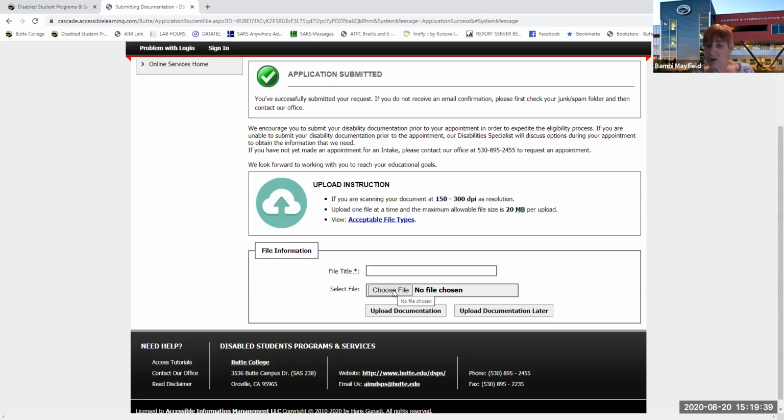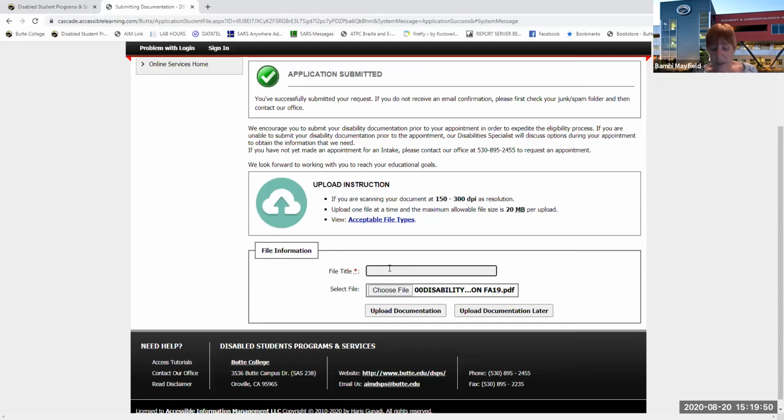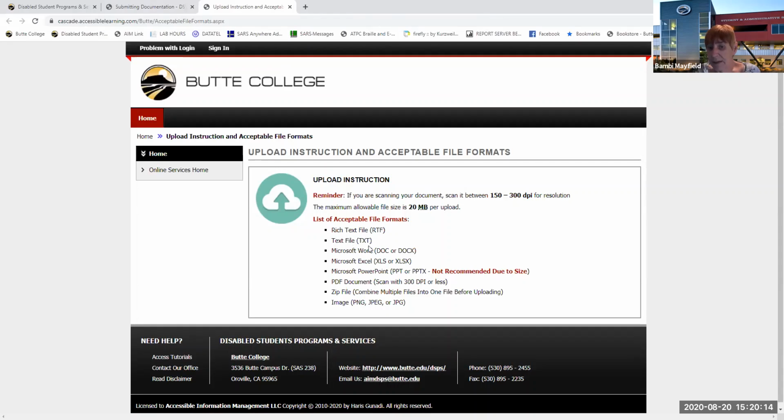So if you have your verification documents in an electronic format already, you find it on your computer system and select that file. Then you name the file something like verification. You could name it as something as simple as DOC. That works too. You can put your ID number in there and say DOC. That works. The accepted file types are PDFs, rich text format, plain text, Microsoft Excel, PowerPoint. It accepts a lot, and it will take images too. So if you have a picture of a document, you can actually upload that. Does that make sense? Hopefully.